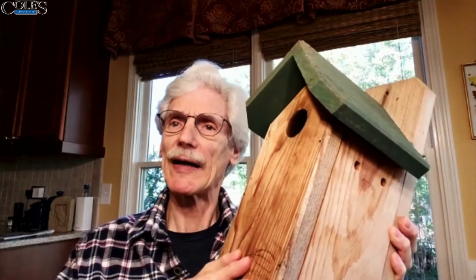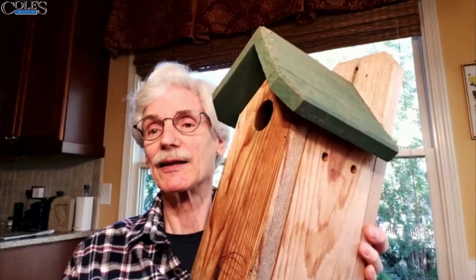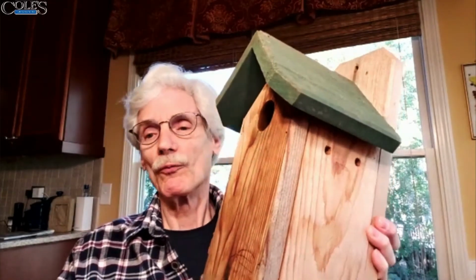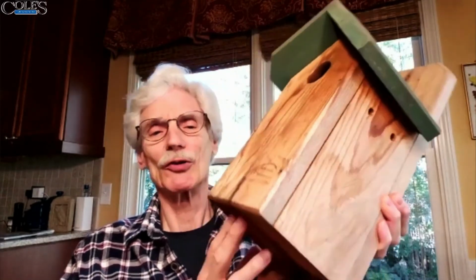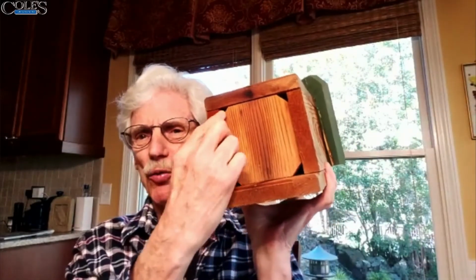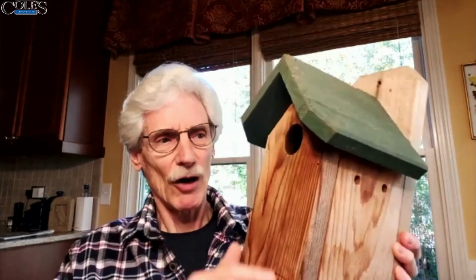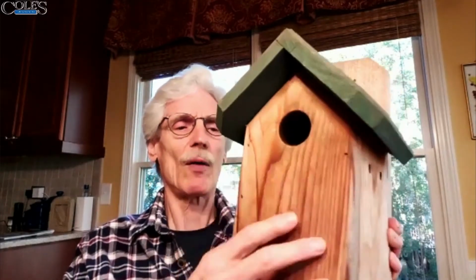Most of these birds' body temperature is about 104 degrees normally, so they can take the heat, and they need the heat when they're raising their young. That brings in another question. Do you want the box to get too hot? No. So you ventilate it. And if you look at the bottom of a lot of boxes, you'll see the corners nipped out. So not much falls through there, but it allows air to come in from the bottom. Also, air can come into the entry hole, and it can go out.